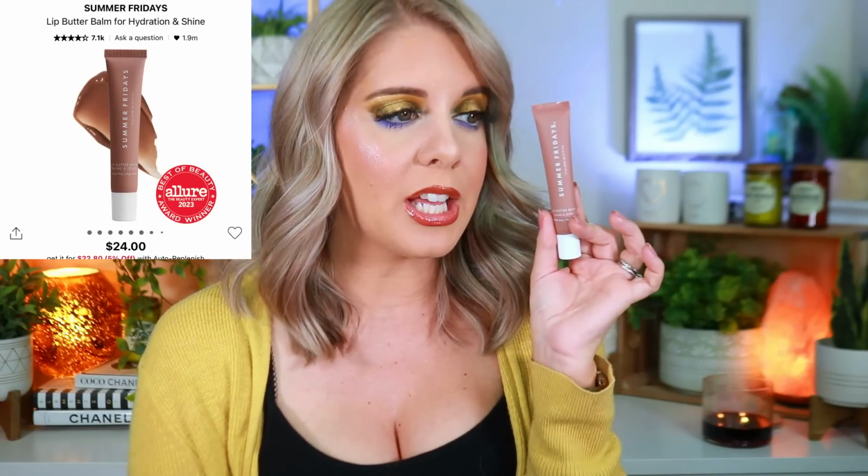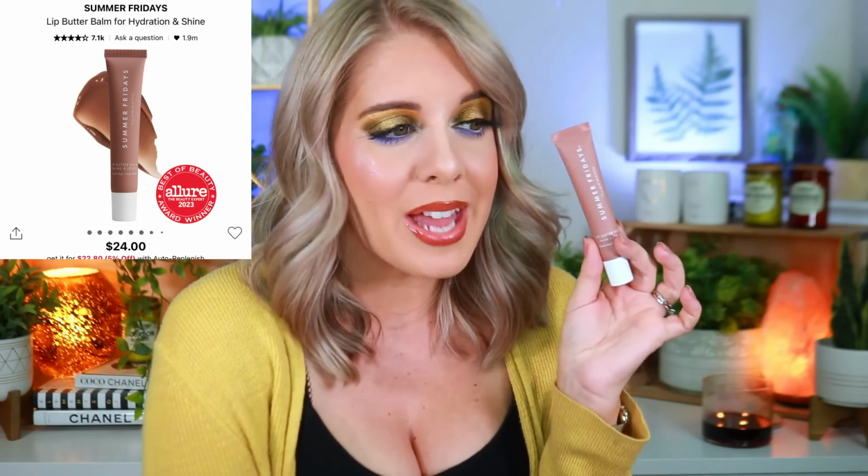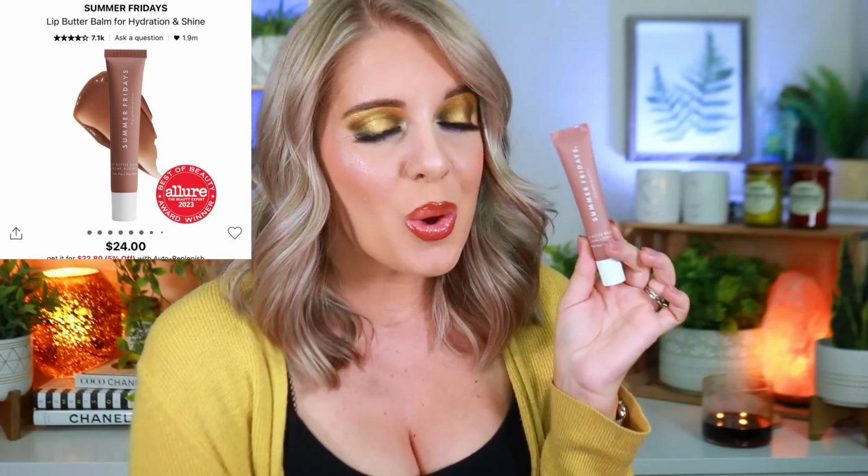Up next, we do have the Summer Fridays Lip Butter Balm right here. I love this. I really do love this. I keep this on my filming desk. This is literally all I wear when I'm editing all day. And this is just so nice. It just really goes on. It keeps your lips nice and hydrated.